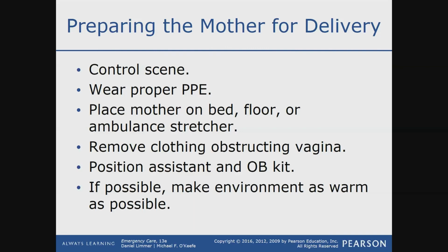Obviously, take off all the clothing that's obstructing the vagina so the baby can be delivered. And you guys will always have what's called OB kits. Everything you need for that delivery should be in your OB kit. And they showed you the OB kit in the last video that I showed you guys. If possible, make the environment as warm as possible.